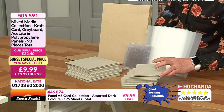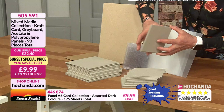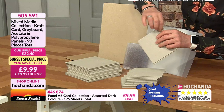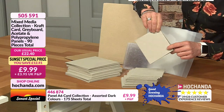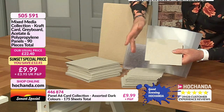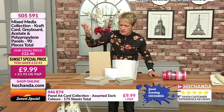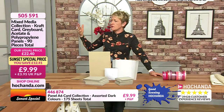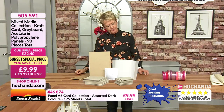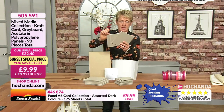The grey board would be very good for album covers. If you could punch a couple of holes in there, maybe you could get some rings and make a book, because they could open up. You could put different effects in, to test your mediums, for example, and show off all the different textures that you can make and create. Could be like a portfolio. So two different sizes of the grey board, you can see there.